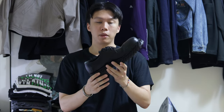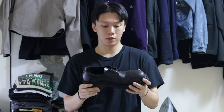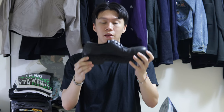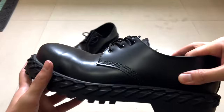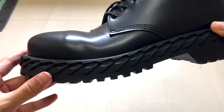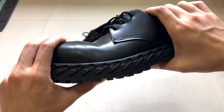First, we have these Balenciaga rope leather derbies. Unlike the Rhino or the square toe one, these derbies are a little bit underrated, I think. The rope between the midsole and the outer leather looks pretty cool, and the shape from head to toe is 100% what I imagine derby shoes should look like.